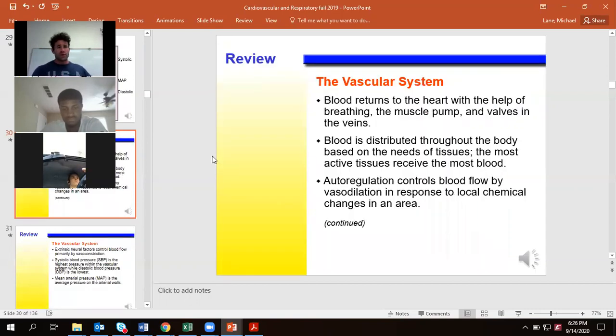So blood's going to come back to the heart thanks to the muscle pump and the valves that allow it to move effectively one way. We're distributing it through the body based upon its needs, and most of it is going to be going to the active tissue. Right now, when you're sedentary, most of your blood flow is going to your brain, your kidneys, your digestive tract, and your liver. Now, as we go from what you guys are doing, obviously not a lot of physical activity, to higher physical activity, we're going to see more blood flow going to our muscles, and specifically the ones we're recruiting.